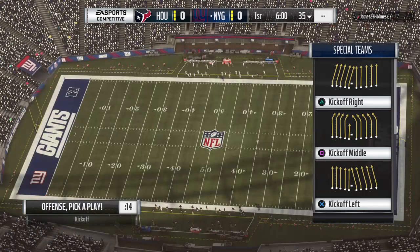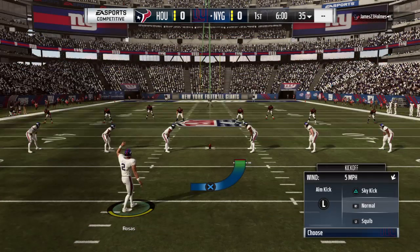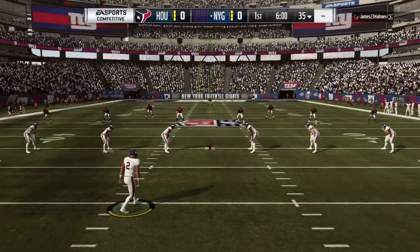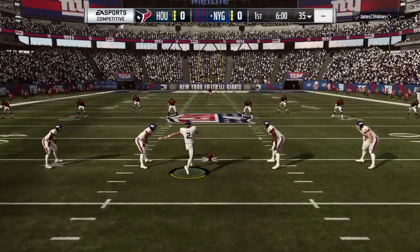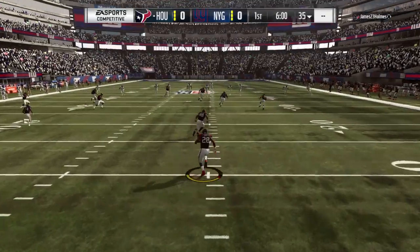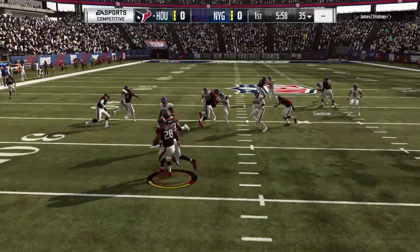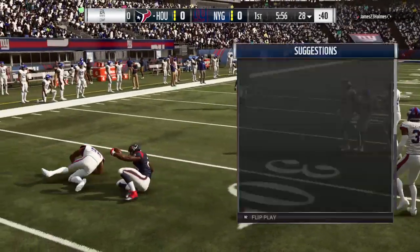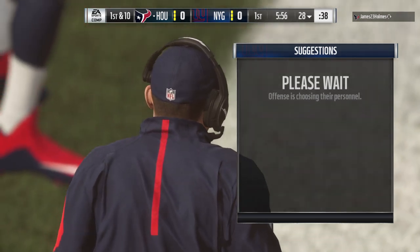Go as the Giants get set to match up with the Houston Texans. Aldrick Rosas, the Giants kicker, ready to go. And here we go from MetLife Stadium. This one taken just inside the 10. And he's up across the 25 and down at the 28-yard line.